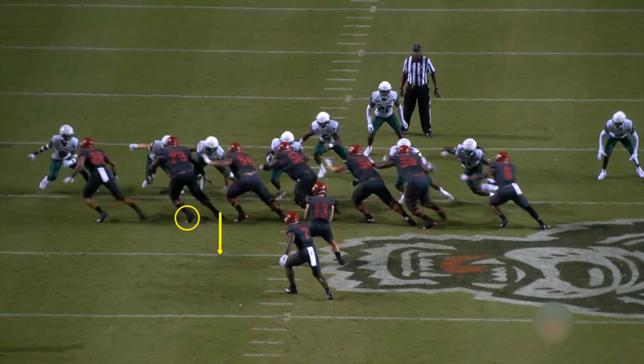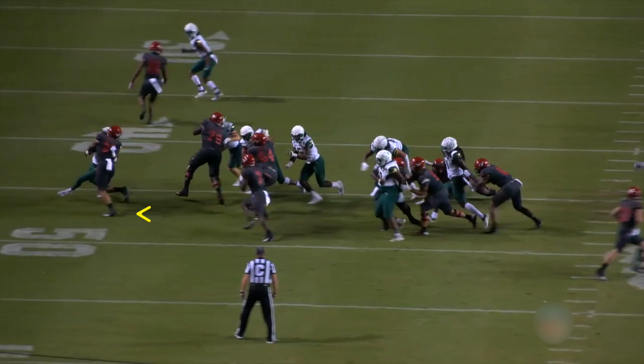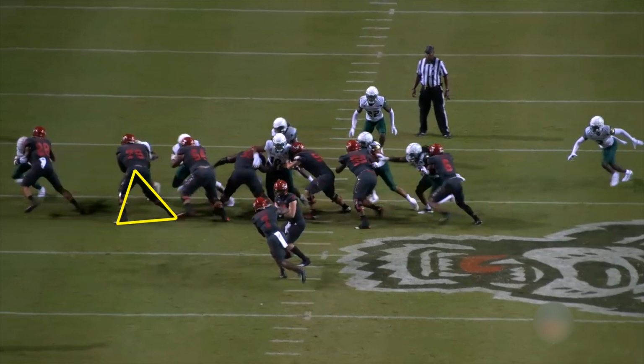You want that first step back and losing ground vertically so that you're not immediately getting engaged by the defender, and you have slightly more space to gain ground laterally with your second and third steps. By the time Ekwonu's third step is in the ground, he's in a very balanced position with better lateral leverage to take on contact from the defender, and once he does take that contact, watch his hips and feet specifically.